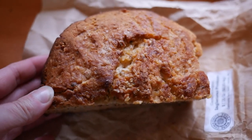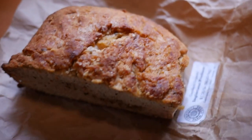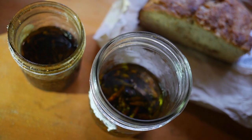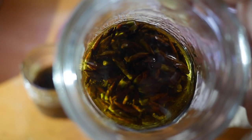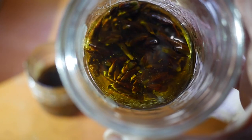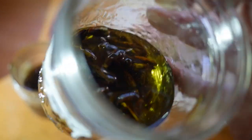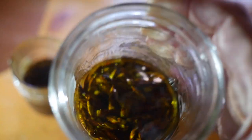And I also wanted to show you, I made some bread this week. It looks pretty nice. Oven bread. It's a gluten-free loaf, so it's a bit dense, but it turned out really well. Some beautiful poplar cottonwood salve. The oil is going to bring out all the beautiful scented sap from inside these buds.